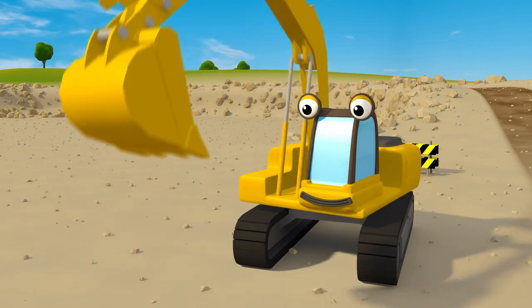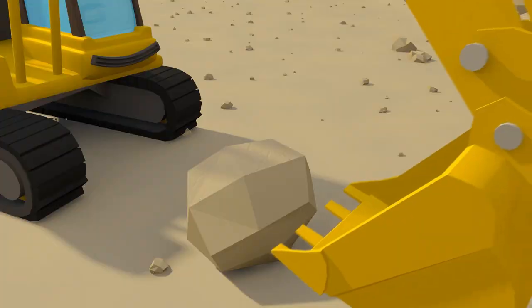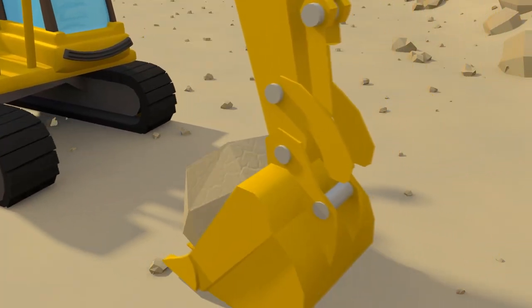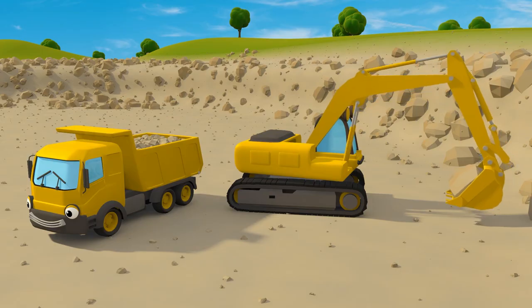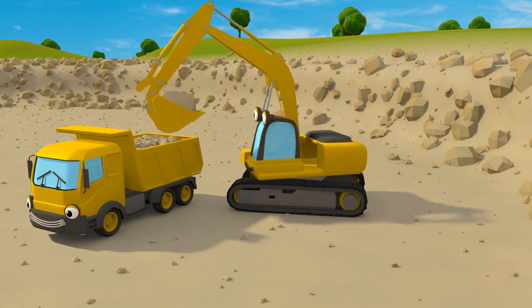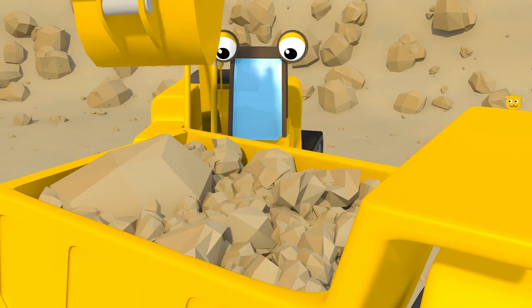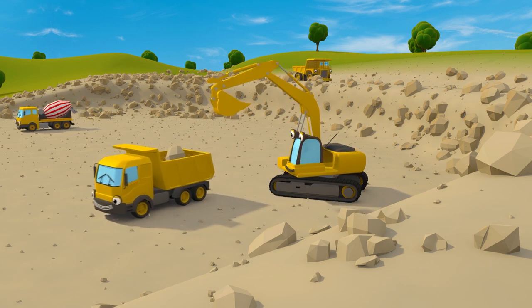Round and round and up and down, Eric likes to dig the rocks and rubble from the ground underneath the twigs. There's no trouble loading and he's filling up the lorry. These rocks will make a new road now, he's dug them from the quarry.